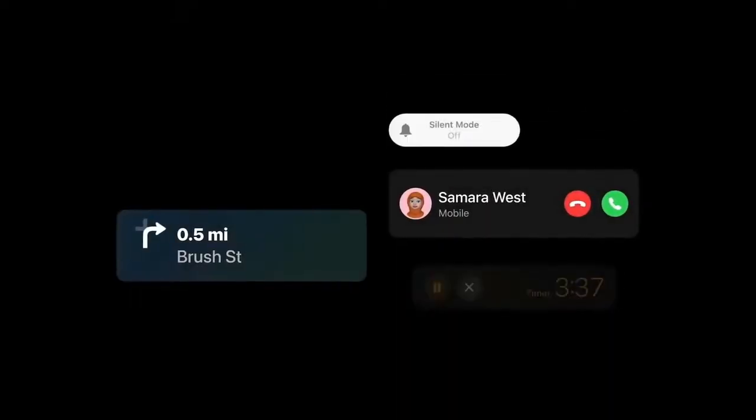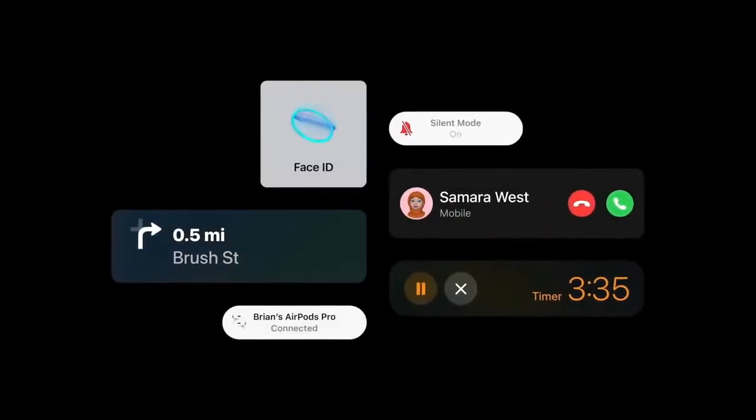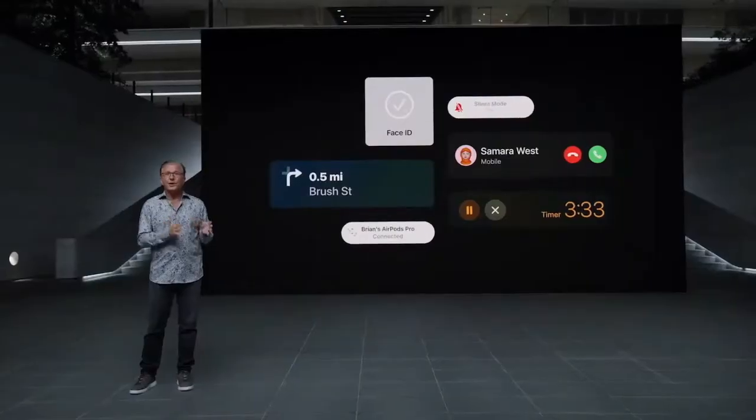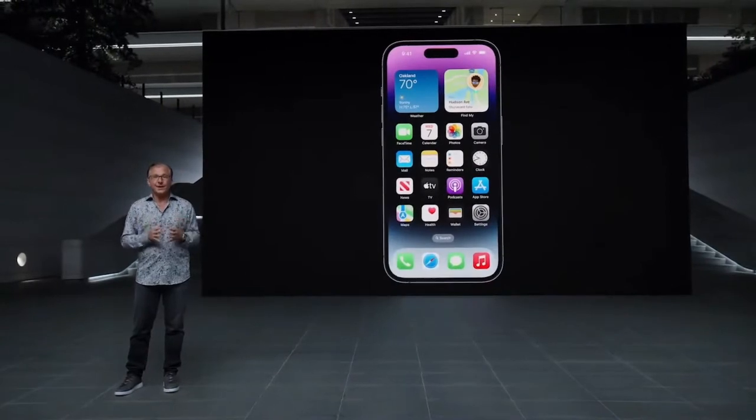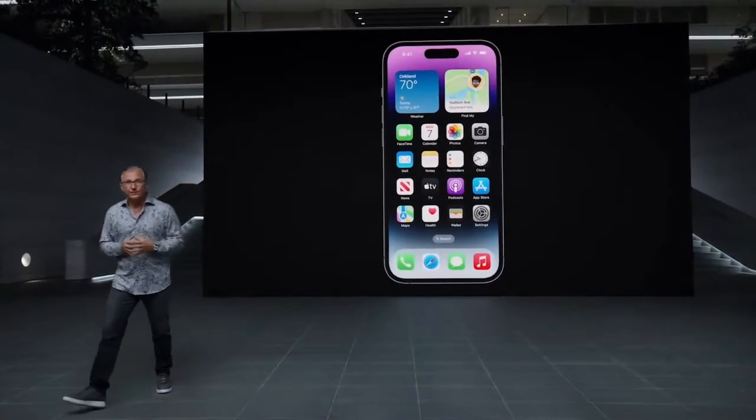Throughout the day, you experience different types of alerts and notifications. And these are often happening while you're doing other things on your iPhone. So we developed a new experience that's even better. Here's Alan to tell you more.